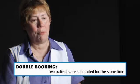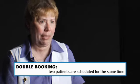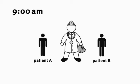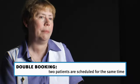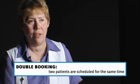Double booking means that I'm going to schedule 2 patients for the very same appointment time. So at 9 o'clock, I have scheduled in patient A and patient B to see the same doctor at the same time. Well, that would be a little impossible to do. But there's a point at which it could be advantageous. For instance, if we know that for patient A, the doctor's going to say, "Hi, how's it been, how you doing?"